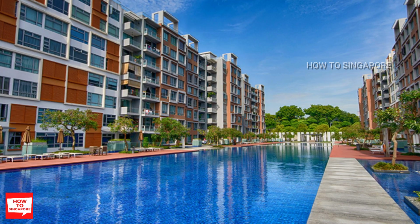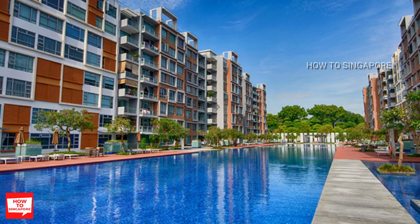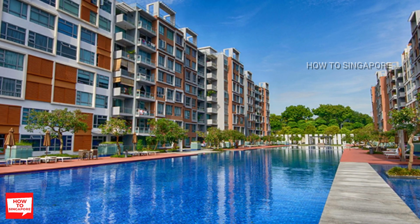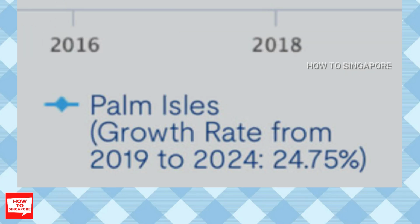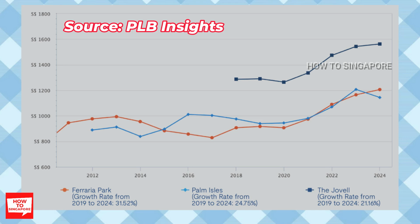Ferraria Park, a freehold development completed in 2010, is just a 3-minute walk from the future site of Kassia and comprises 475 units and was developed by the same developer as Kassia. According to the graph courtesy of Property Lim Brothers, Ferraria Park's price grew around 31% over the past 5 years. Palm Isles grew around 24% and the Jovel grew around 21%. Looking at this data set, it shows that even in an ulu area, the price can still appreciate. Ferraria Park grew the strongest, most likely because it is a freehold condo just like Kassia.